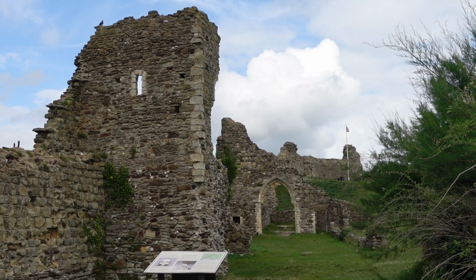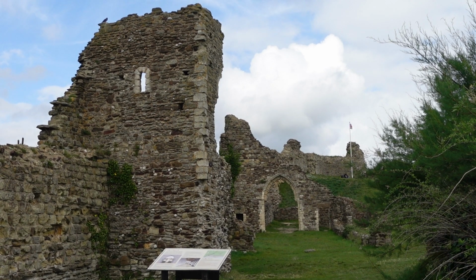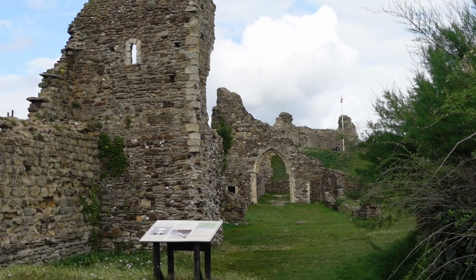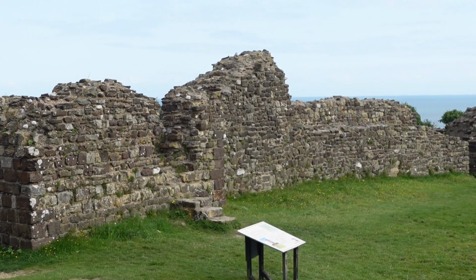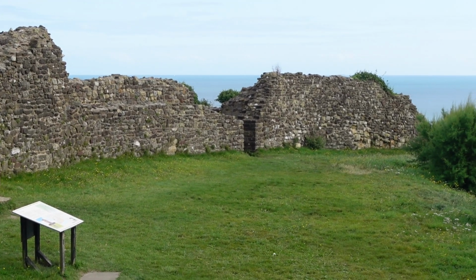This part of the castle is where the church was located, with the tower in the foreground, and the entrance to the church would have been the archway at the back, with the nave being in between the two. Here you can see the fortifications looking out to sea.